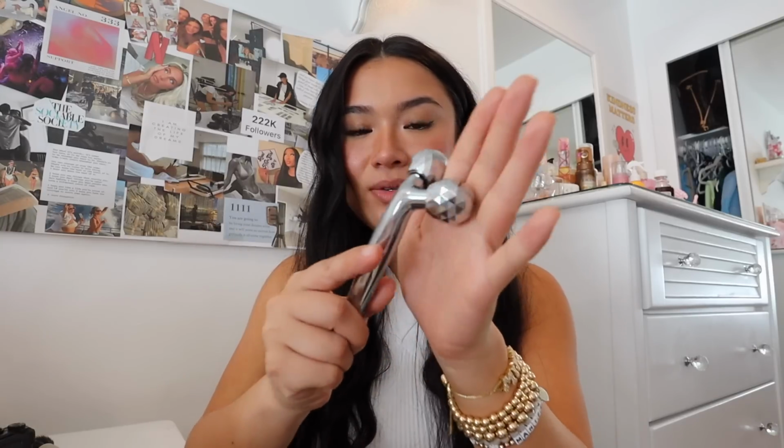The next thing is a skincare item. I've been trying to get into skincare recently, but something that I've been loving is this new tool that I picked up. This one I got from Target. It's by the brand Plume Beauty, and it's just these little balls. I don't know. It's supposed to promote lymphatic drainage, I believe.